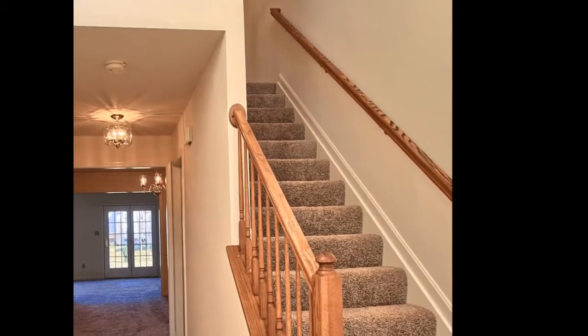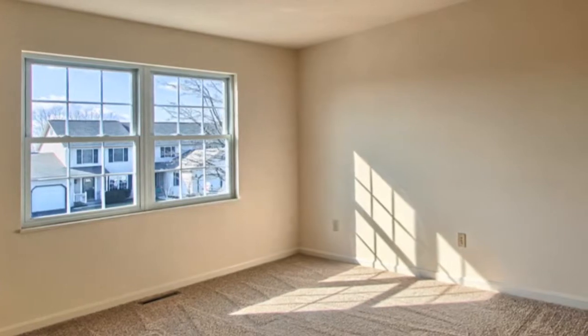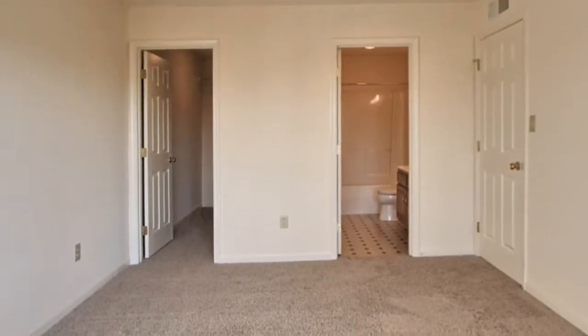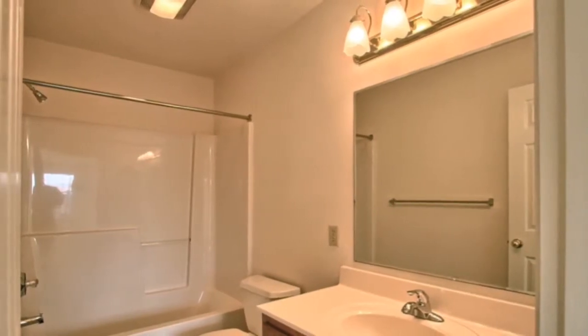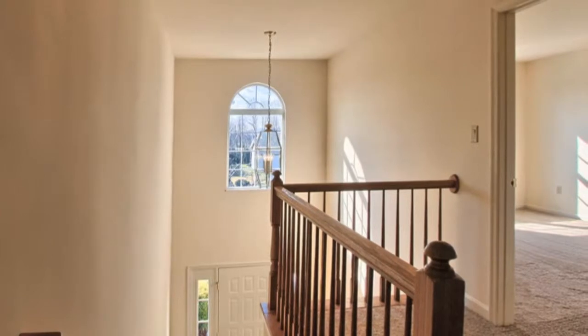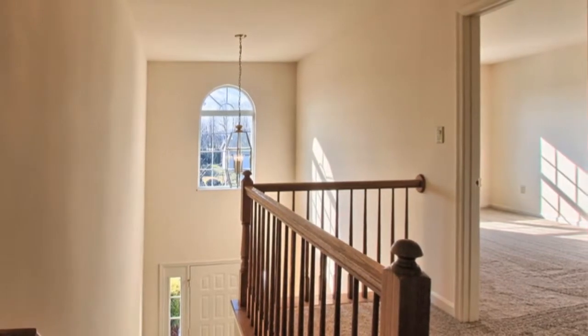This home does feature 3 bedrooms and 2.5 baths. The master bedroom has a walk-in closet as well as a full bath. Upstairs on the second floor, there's also a second floor laundry area, so you don't have to travel down to the basement to do laundry.